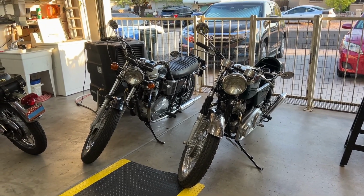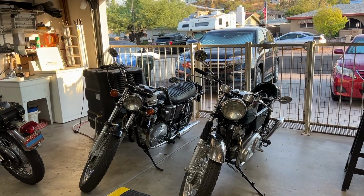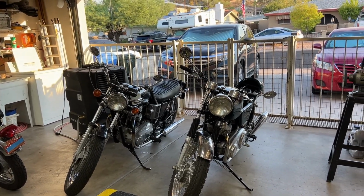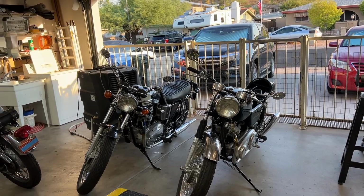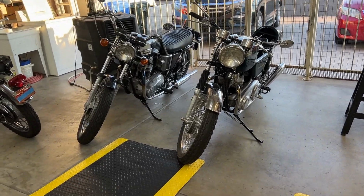Well, it's Sunday morning. It's a beautiful day. We had actual thunder and lightning last night about midnight, but no rain. They say we may get some rain this afternoon, and that would be a really nice break. Let's talk about these bikes for a minute.